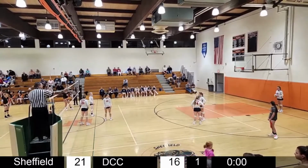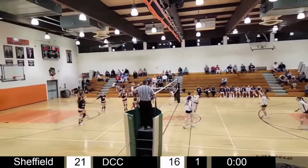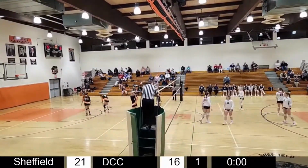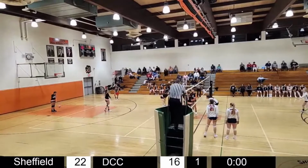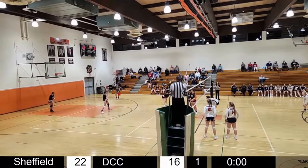So now 3 straight points for DCC. Here's Morgan, and that one's going to go into the net. That ends a little 3-0 mini run. It's 22-16 Sheffield. Stefan to serve for the Wolverines.